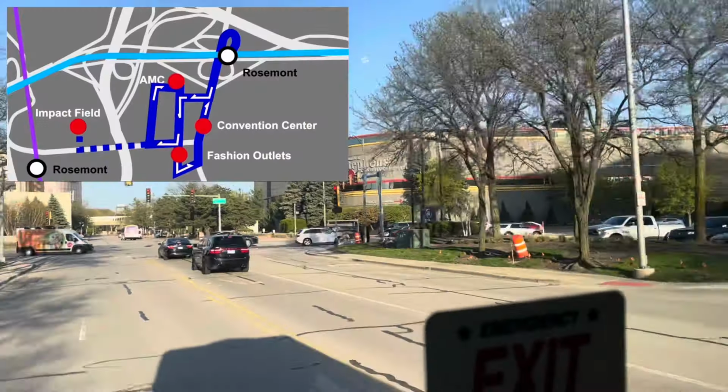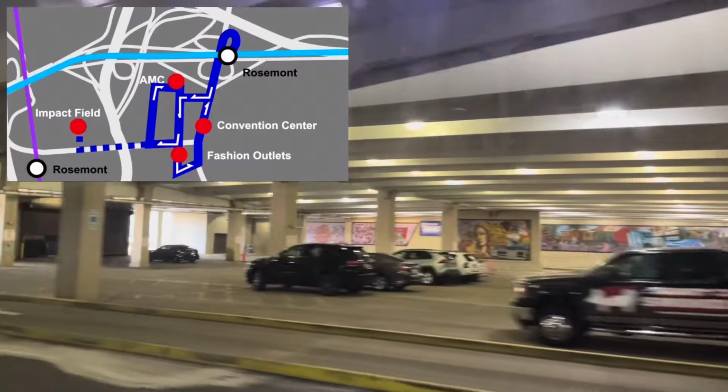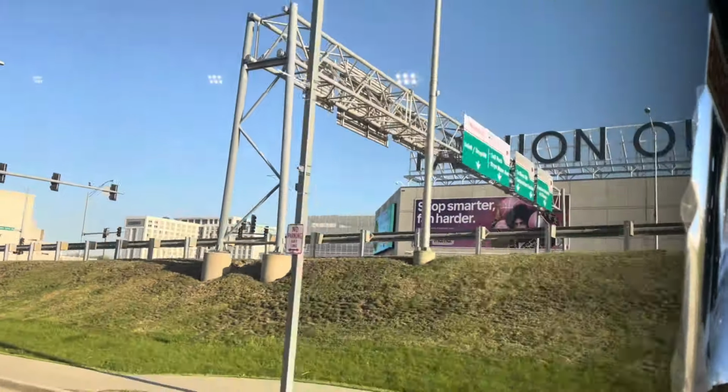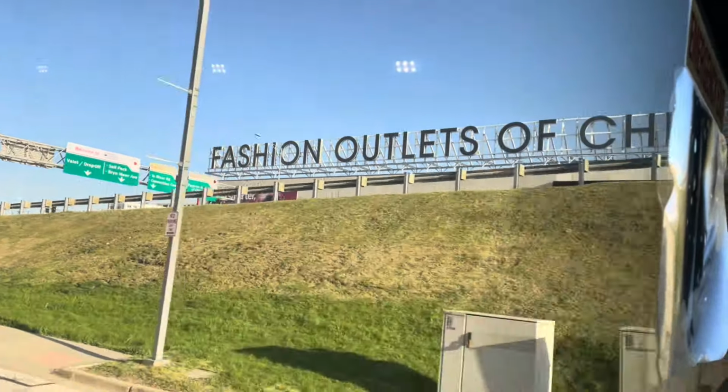We take River Road underneath the highways, and then we turn onto Bryn Mawr Avenue, Park Place, until we eventually find ourselves driving underneath a giant parking garage, on our way to our first stop, the AMC Dine-In Theater. The distance this bus travels is very short, really. It's the kind of thing that you'd normally just walk to.